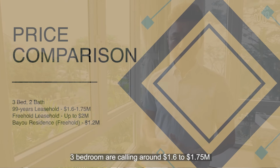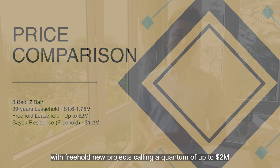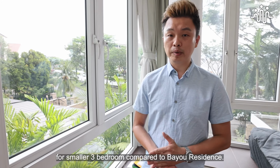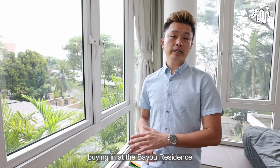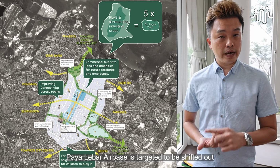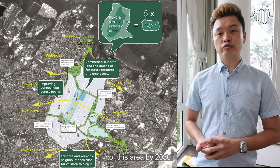For the price comparison, we are talking about 99 year leases around Bayou Residences. 3 bedrooms are going for around 1.6 to 1.75 million, with freehold new projects going for a quantum of up to $2 million for a smaller 3 bedroom compared to Bayou Residences. So for an entry price of 1.2 million today, buying in at Bayou Residences seems like a wise choice to make.